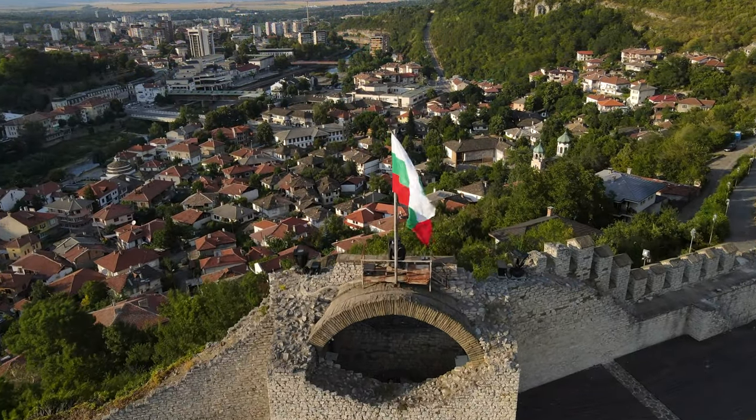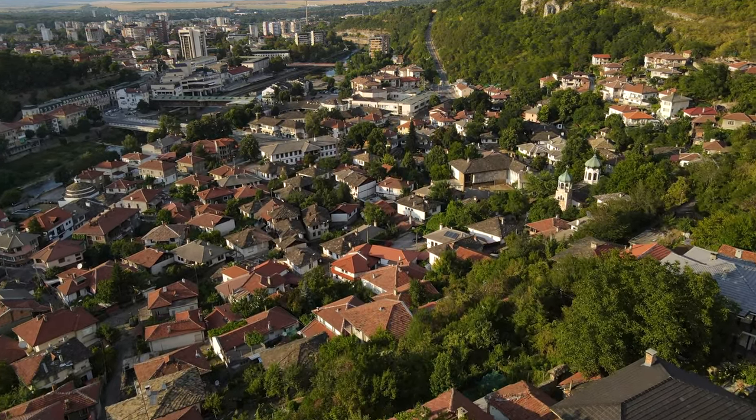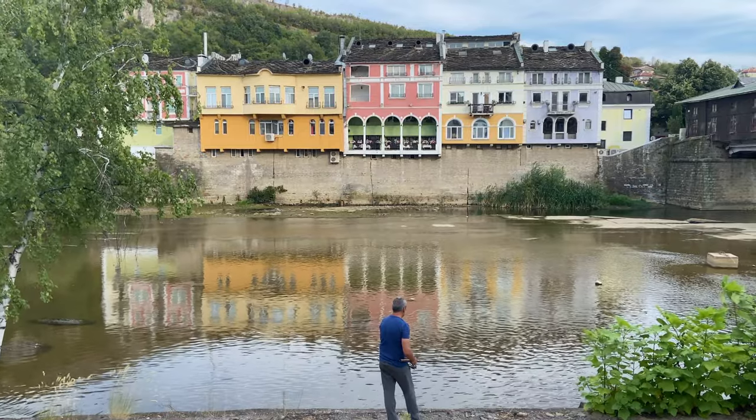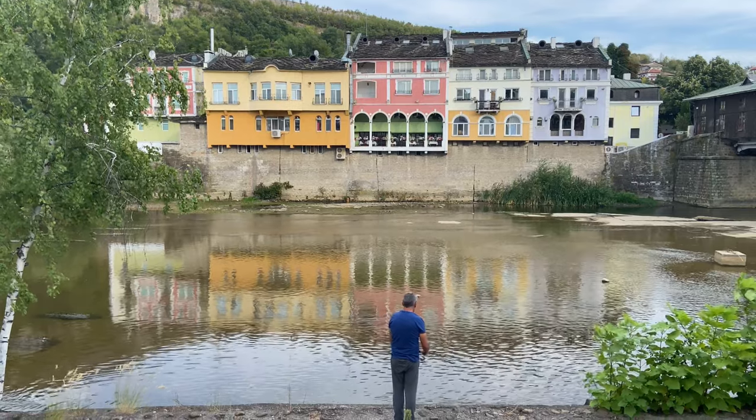What I like in Bulgaria is that there is so much to see and explore everywhere. I'm going to start my walking tour in the town center, which features several beautifully colored historic buildings and perhaps the most well-known attraction of Lovech, the covered bridge from 1876.